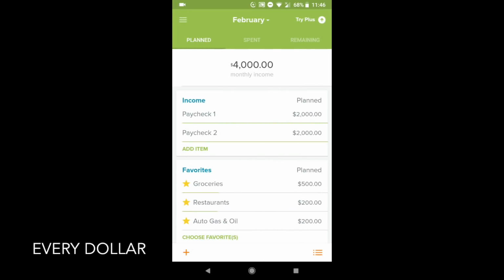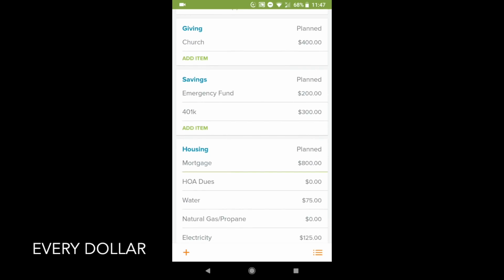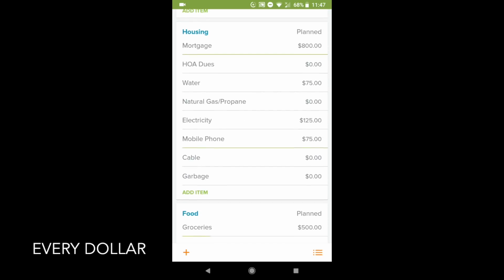Up next, we have the EveryDollar app, which is based on an envelope style of budgeting. When you log into the app, you'll see your income at the top, as well as any favorites you've checked, all of your other categories, which one thing I really appreciate is that it prompted me to set up all of these categories when I first logged in so that I didn't miss a single expense.